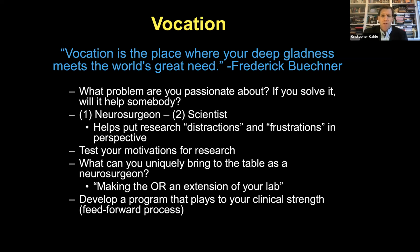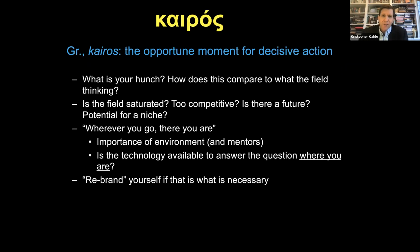And so developing a program that plays to your clinical strength, I think, is also important, in which your investigations or discoveries for diseases that you treat can illumine clinical pathways for treatment, and bring more patients to you, which not only augments the research that you're doing, but inspires new questions to answer.